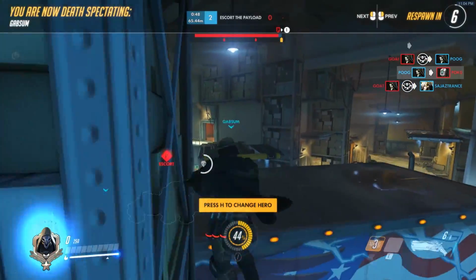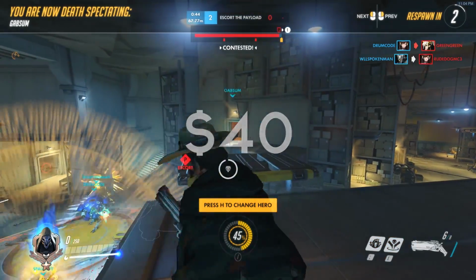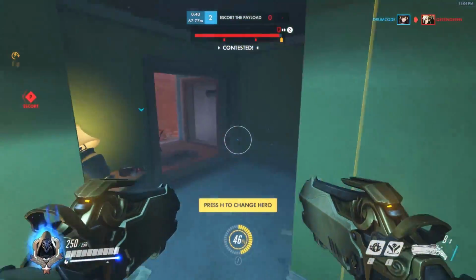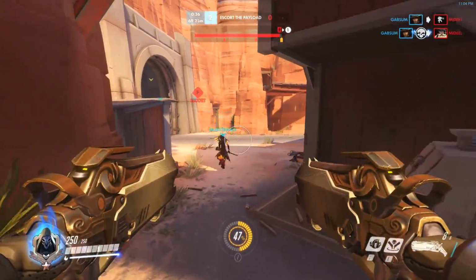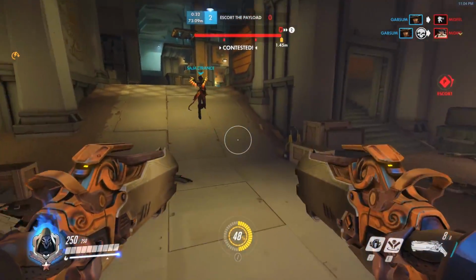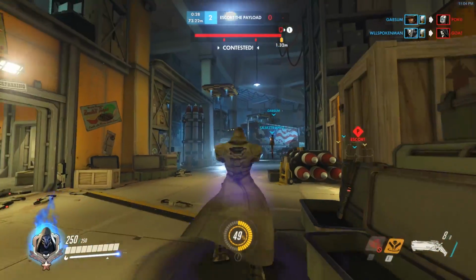For the case, we have a DeepCool Tesseract Midtower case for $40. So I've said this before, but I just really don't think the case is that important. I mean, sure, it looks cool, but it matters more to me what's on the inside. But with that being said, I do think this case looks pretty cool. Blue is one of my favorite colors, and I just kind of like the look of this case, and it's pretty cheap too, only being $40.